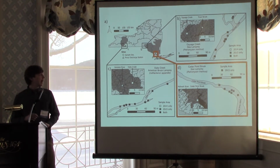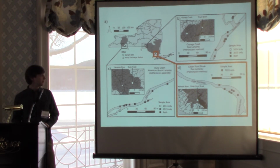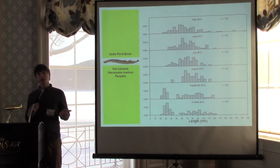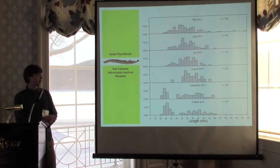Okay, so let's look at sea lamprey in Cedar Pond Brook. Cedar Pond Brook is a tributary of the Hudson River. In this distribution there are fewer numbers of animals, and there are a couple of reasons for that. One is I have fewer dates on which these animals were actually collected than at the other sites.